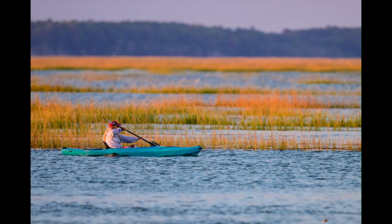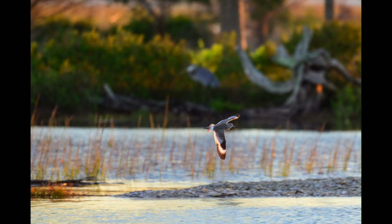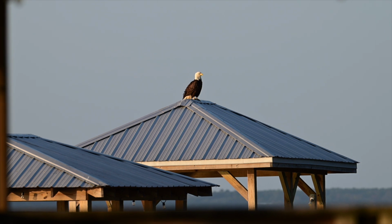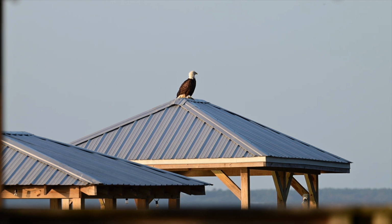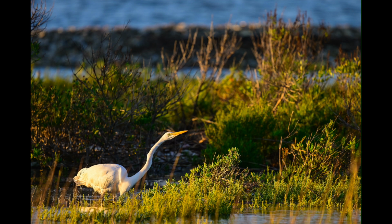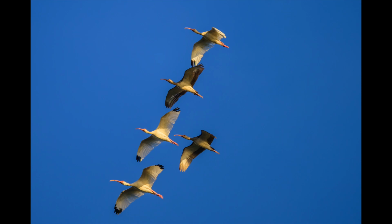Now here we go to a different location, a couple miles away. And we got some willets flying around. Quick video of a bald eagle sitting on top of the roof, which is over a docking area on private land. Great blue heron. This area is near the Murrells Inlet Marsh walk, and here's a group of ibis flying overhead.